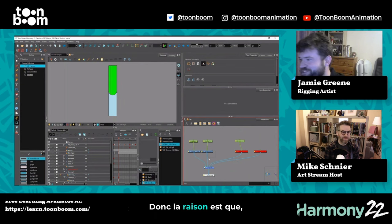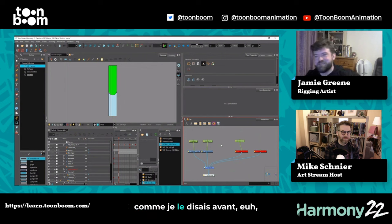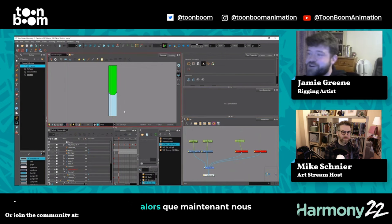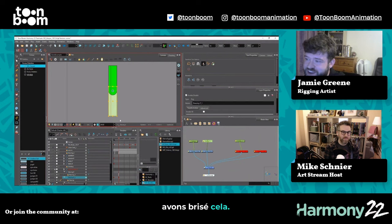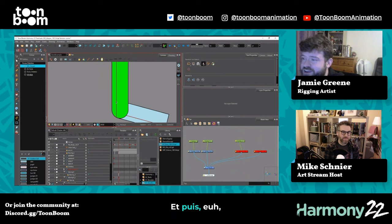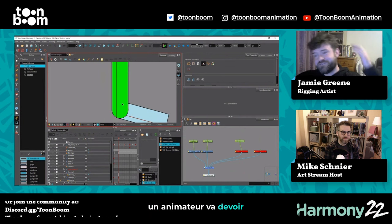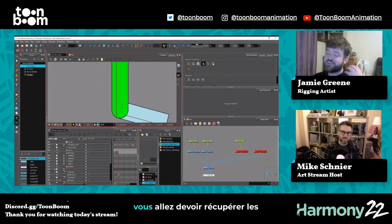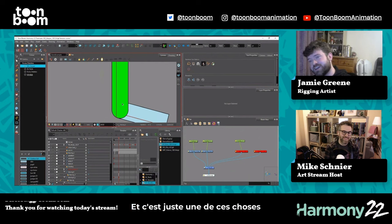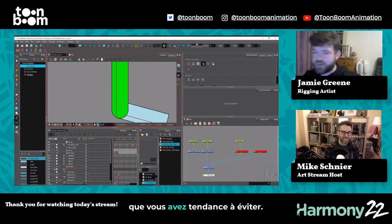The reason why is because, as I was saying before, the circle is symmetrical in all directions, whereas now we've broken that, and when I move this, it's not connecting anymore, and then an animator is going to have to fix that themselves manually. You're going to have to get deformers and link it up every time the arm moves. And it's just one of those things that you tend to avoid.